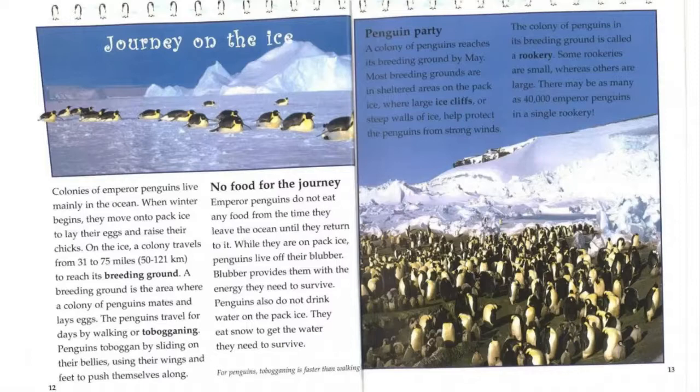The penguins travel for days walking or tobogganing. Penguins toboggan by sliding on their bellies, using their wings and feet to push themselves along.